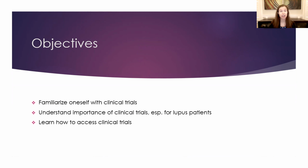So what is a clinical trial? At the heart of it, a clinical trial is a research study to find an answer to a specific question. And that may be, does an older medicine work for a specific disease? Or is a new medicine going to work for the disease we think that it might work for? And we may even look at different doses to see if a certain dose works better than another dose. And then clinical trials also look to say, hey, what kind of side effects does a given medication have?